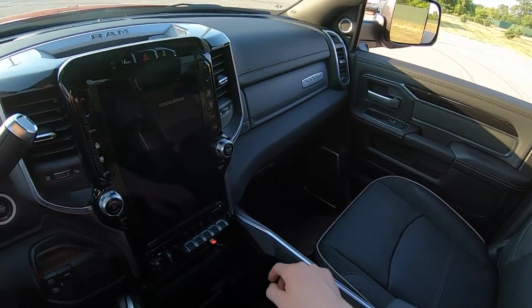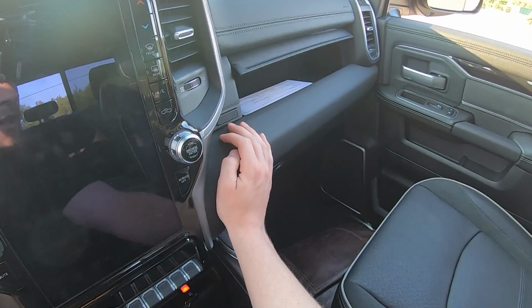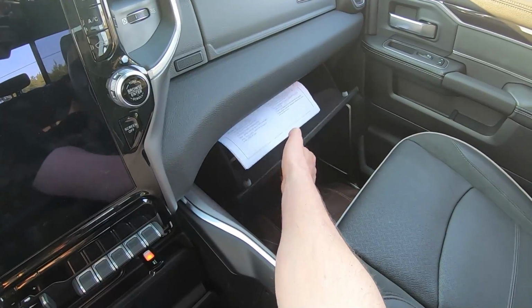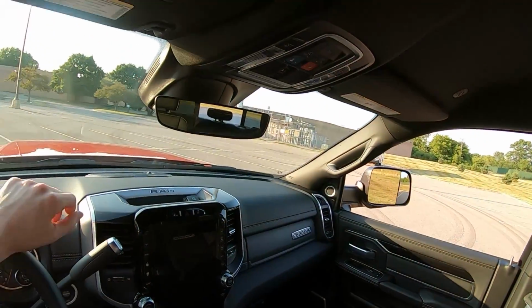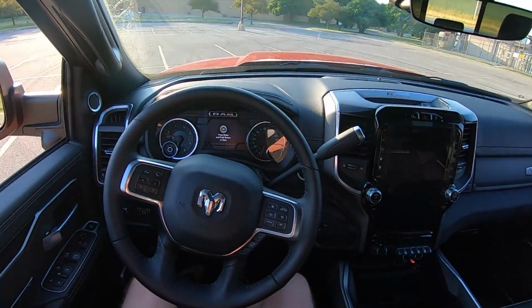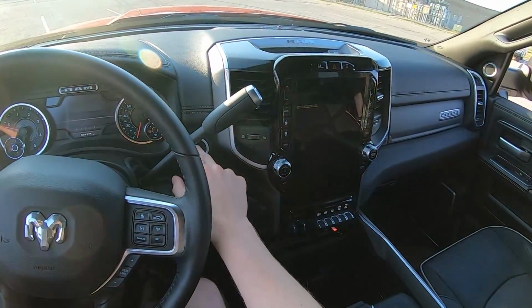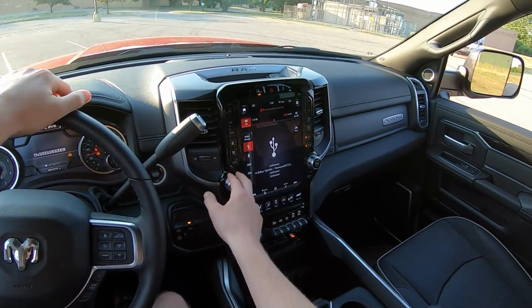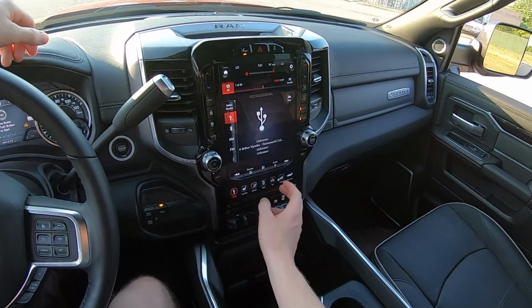Over on the side, not too many more surprises. You've got a little upper storage compartment there and glove box down there. A little bit of storage up here. Then we got this big old center display. Whoops, got our sound test music going there.